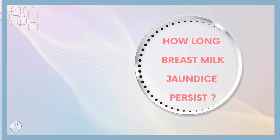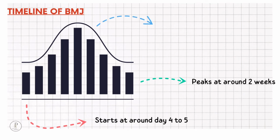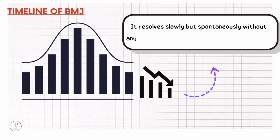How long does breast milk jaundice persist? Timeline of jaundice. Breast milk jaundice starts around day 4 to day 5, peaks at around 2 weeks, persists for 8 to 12 weeks if uninterrupted breastfeeding is continued. It resolves slowly but spontaneously without any intervention. Hence, prognosis is usually good.